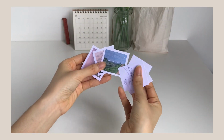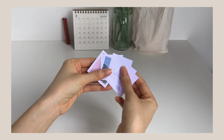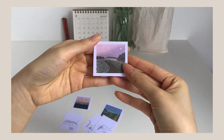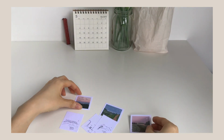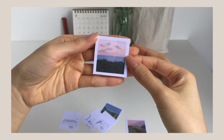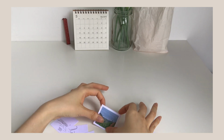In the kit, I've also included some printouts of drawings that I have made that remind me of what self-care feels like. To me, when I think of self-care, I think of how calming it is for the soul, and these drawings represent that. And you can use these drawings in your booklet or however you would like.